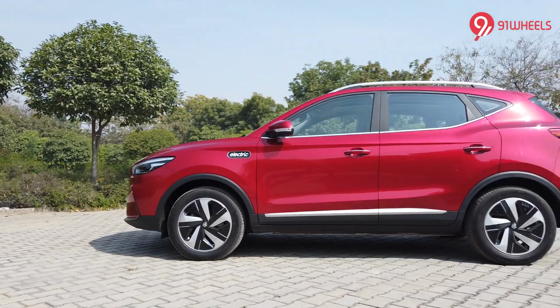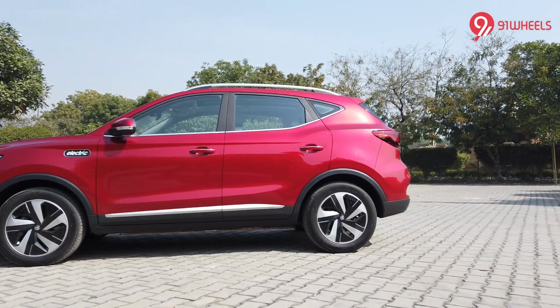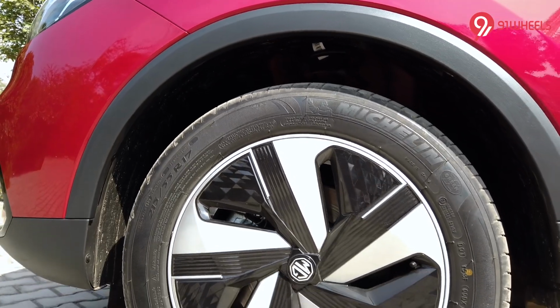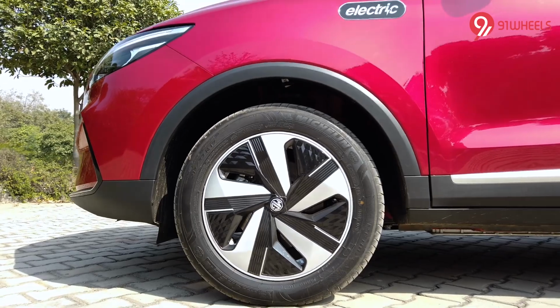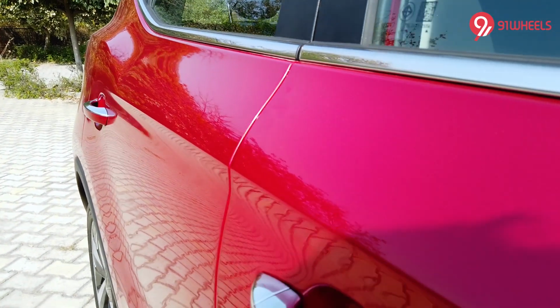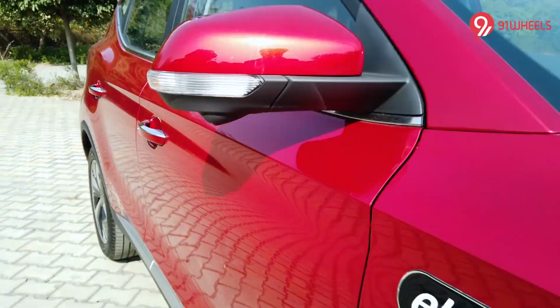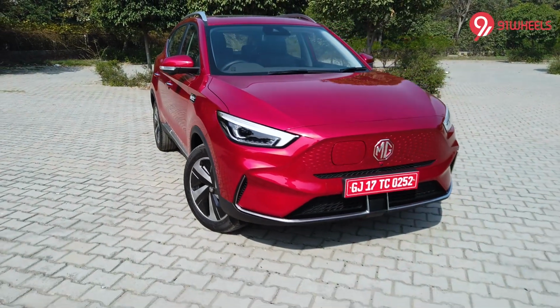Move to the sides and you'll notice this new alloy wheel design. Now let me tell you, these are not proper alloys, but a plastic cap gives a good look, but I think MG has gone the cost-cutting way. Apart from that, the side profile remains largely similar. I know a lot of people would be appreciating the chrome on the door handles, and I think from the sides, it retains its elegant and premium appeal that it always had.